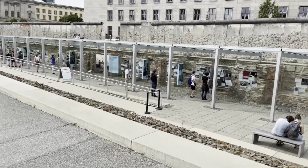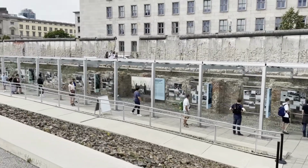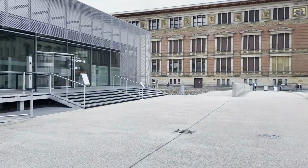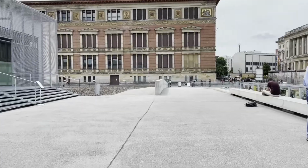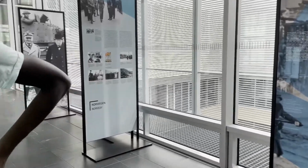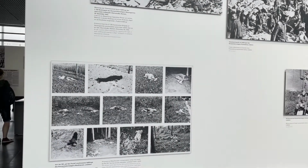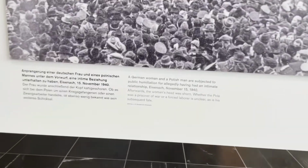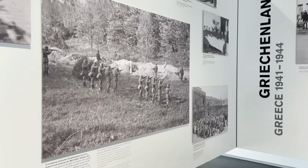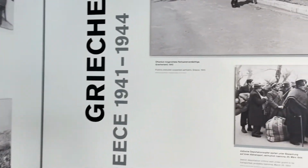The site, known since 1987 as the Topography of Terror, was the central location from which the Nazis planned and managed most of their crimes. Here, between 1933 and 1945, were the most important institutions of the Nazi terror: the secret state police, the Reich SS leadership, and the Reich Security Main Office. Partially destroyed during the war, rendered unrecognizable after the war by demolition and conversion, and eventually forgotten, this historic site was rediscovered in the early 1980s and gradually re-established in the historical memory of Berlin and the Federal Republic of Germany.